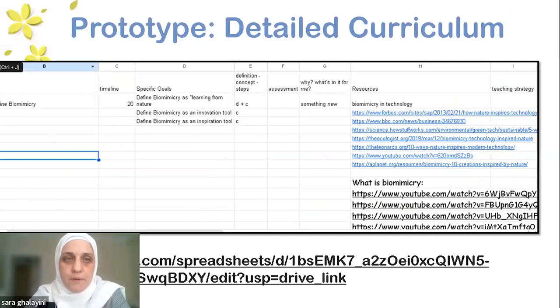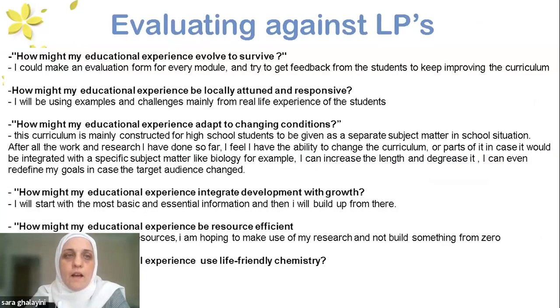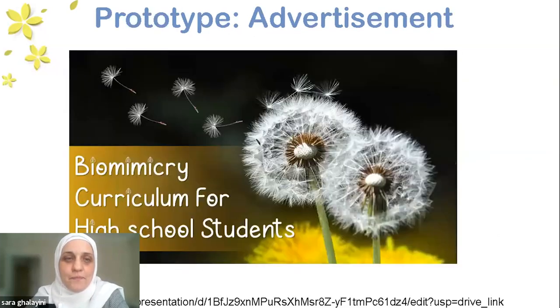So for the prototype, I tried many things, but at first it was very overwhelming to move from the big overview to one lesson plan. So I worked on a prototype where I put all my objectives, the resources available, and what kind of assessments I want to use. I started evaluating my work against the six life principles. And what stood out is that I could start really simple and then build up from there. And this is how to integrate development with growth. Just start with the basic seed and then build up from there.